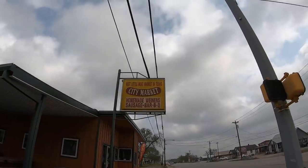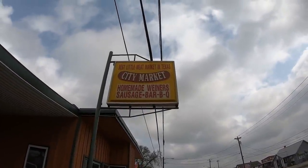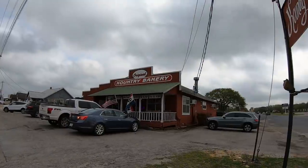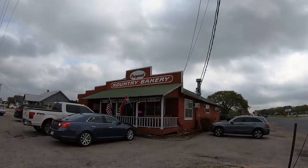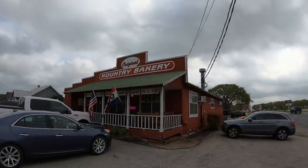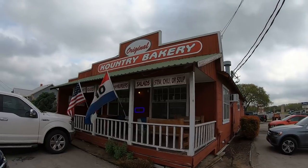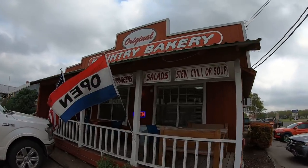One of the great contributions of Czech culture to the state of Texas is the food. One of my personal favorite breakfasts is to go to a Czech bakery and get a delicious savory and sweet kolache. I can't wait to see what they've got.